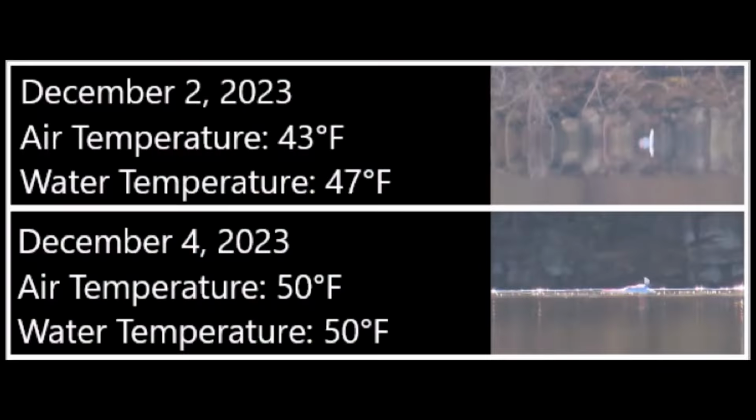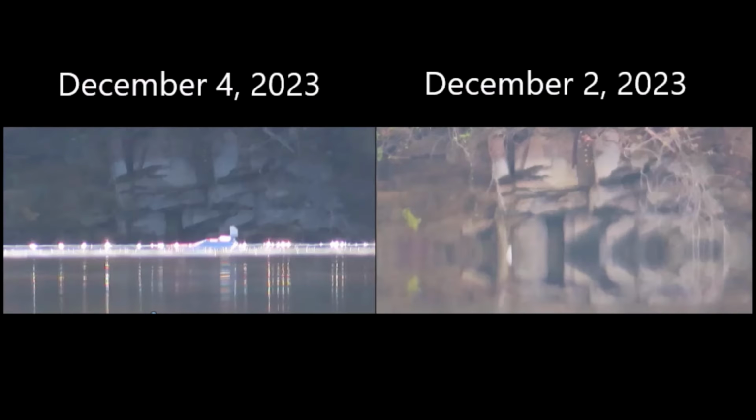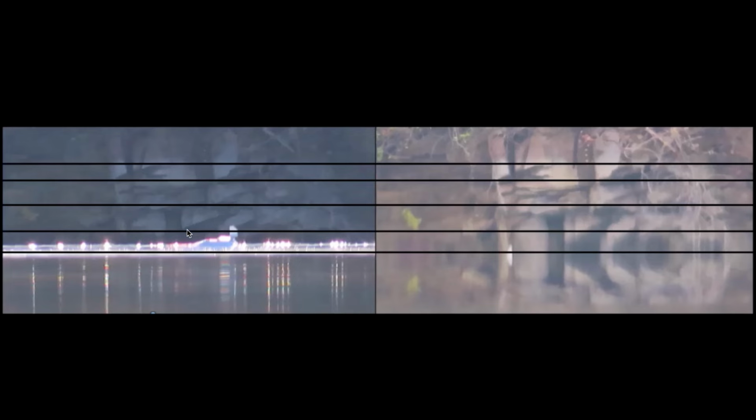Now we'll look at some features of the opposite bank and compare them from each day. The top of the view each day aligns fairly well, but by the third line down, we start to see the objects appearing lower in the right image, the day with inferior mirage, than in the left image, the day without inferior mirage, when the air and water were the same temperature.